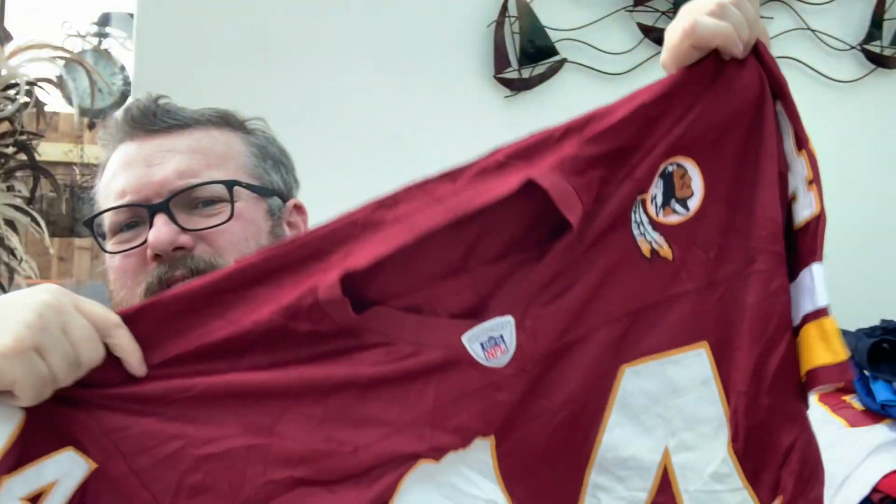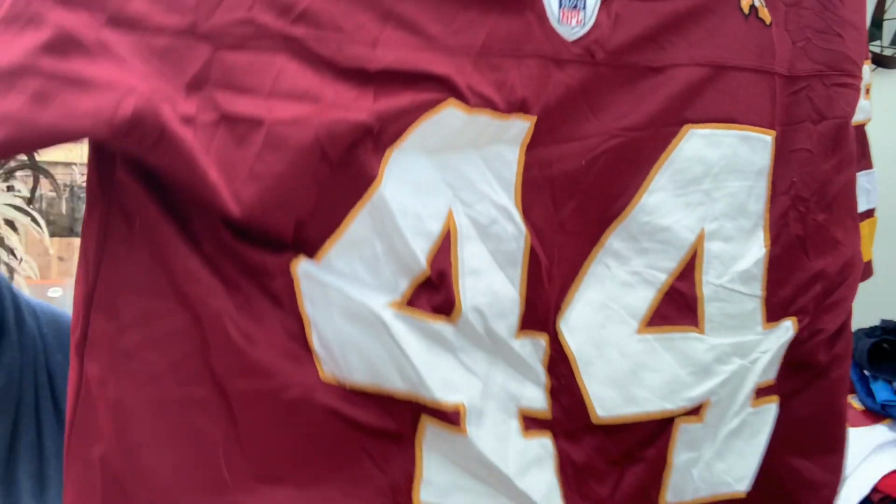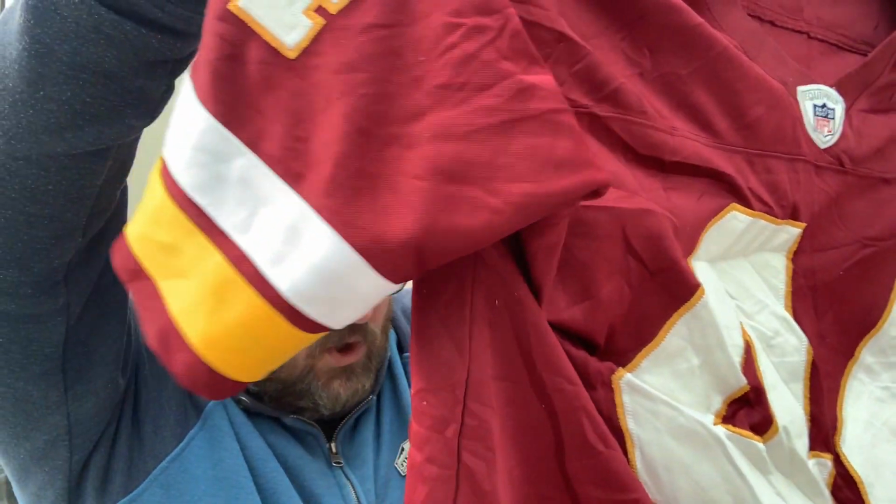As far as from my brief flick through, this is the best shirt I have found. This is a Washington Redskins shirt. There's your Redskins badge. But this is a Mitchell and Ness throwback shirt for number 44, John Riggins.